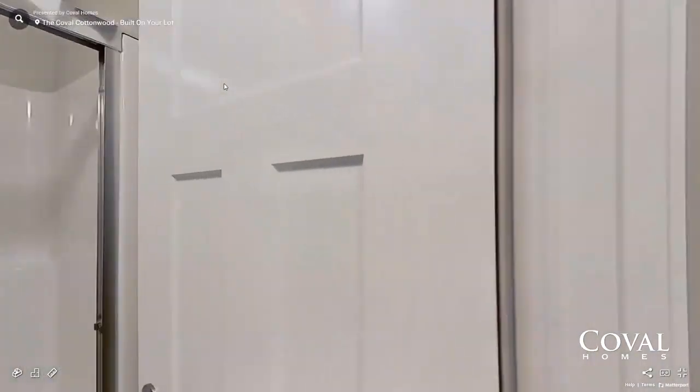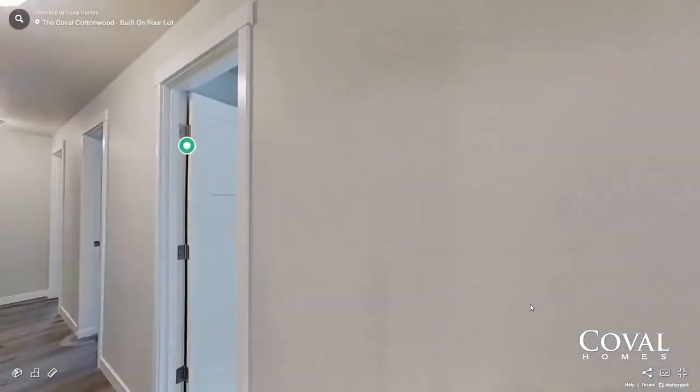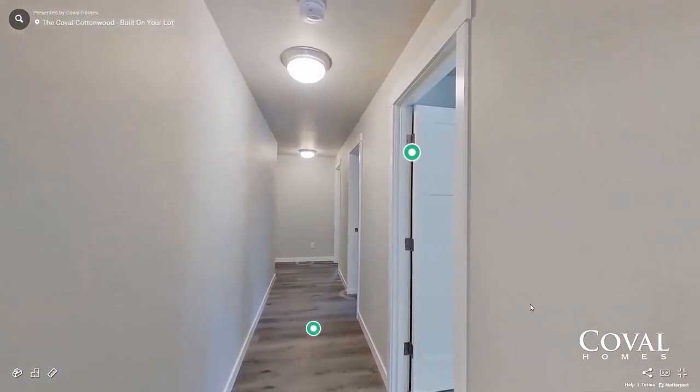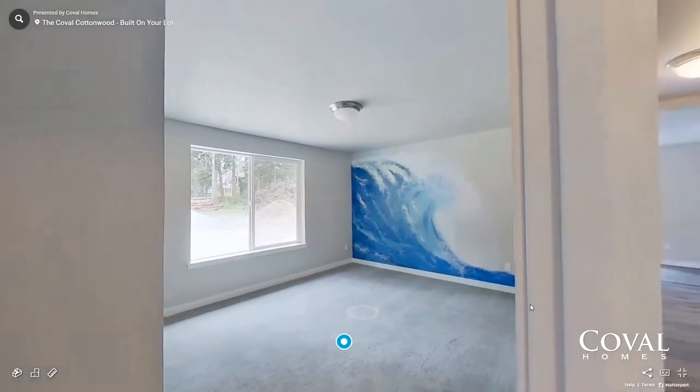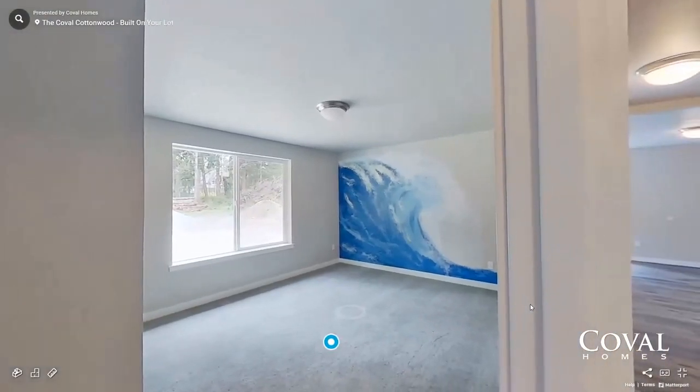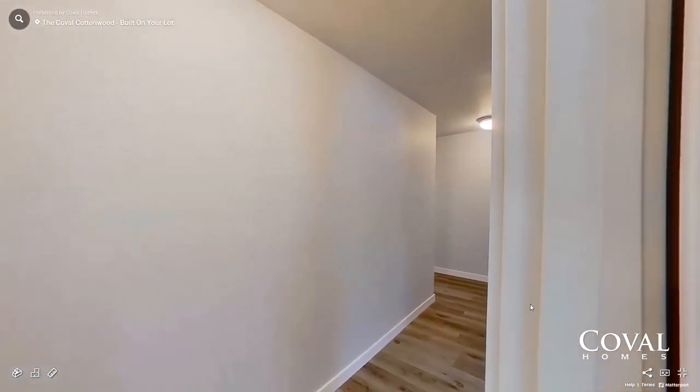We'll hop around here to the hallway where we have 2 bedrooms. I believe this was the boys' room, so they did a nice mural on the wall. I think the mom painted these, if I'm not mistaken. I think she's something of an artist. And there's one in the little daughter's room too.